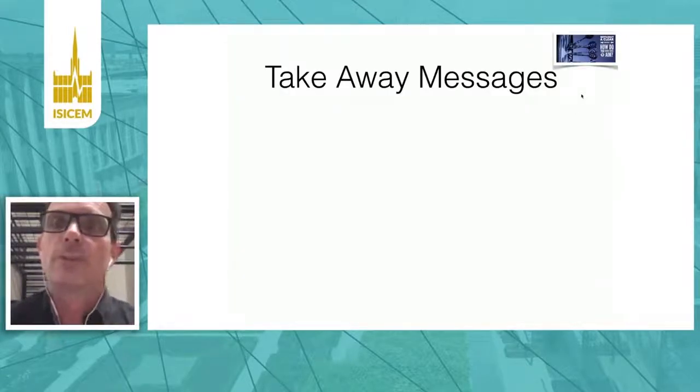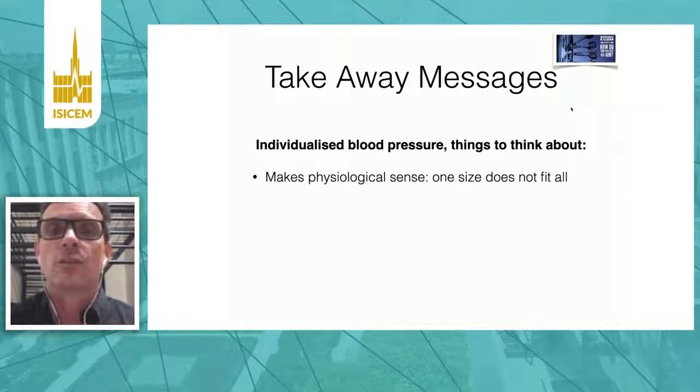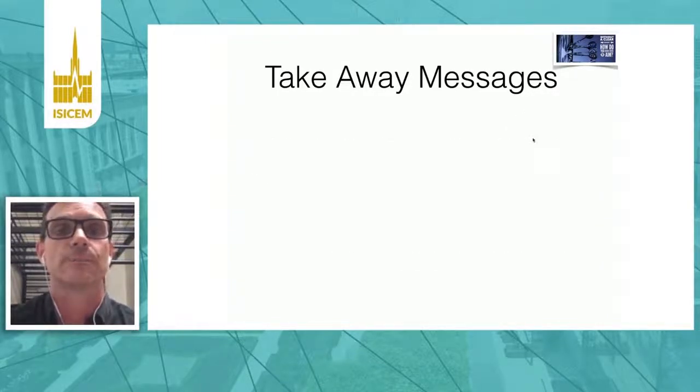So to wrap up this talk about individualized blood pressure, some takeaway messages. It makes a lot of sense to individualize blood pressure to what patients have normally. One size doesn't fit all, and there's all sorts of heterogeneity in our intensive care patients. Different vasopressors have different effects on different vascular beds. That's also important to know. And maybe in the near future, we'll be looking at individualizing targets, but also individualizing vasopressor choices based on pharmacogenomics.